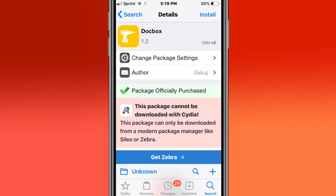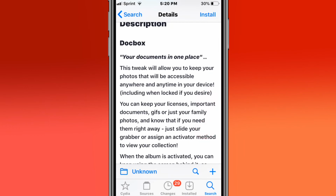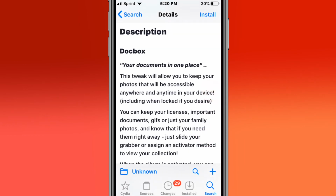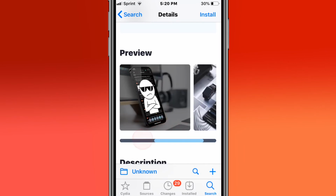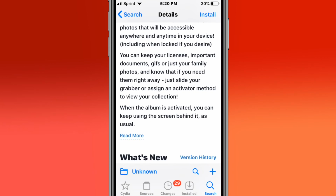This is called DocBots, and what this tweak does, your documents in one place, allows you to keep your photos that will be accessible anywhere at any time on your device. So you can keep your licenses, important documents, gifts, or your friends' and family's photos, and know that if you need them right away, just slide the grabber to assign or activator method to view your collection.